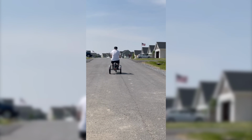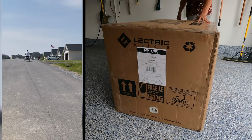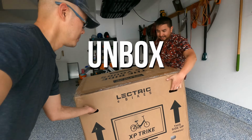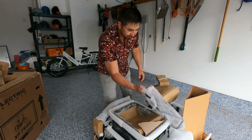Go! Lectric has made the least expensive electric trike ever, but is it any good? Let's get this thing unboxed and find out. The cool thing is no tools required for proper assembly. Oh, and it's the world's first foldable electric trike. And it comes with a free cargo kit as well.